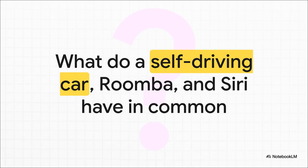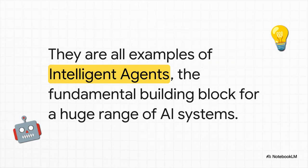Think about a self-driving car, right? Navigating a super busy street. Or maybe a Roomba, zipping around your apartment cleaning up. Or even just asking Siri a question. I mean, on the surface, these things feel totally different, don't they? But what's the one thing that actually ties them all together? Well, the answer is, at their core, they're all intelligent agents. Yep, this one single, really powerful concept is like the fundamental Lego brick for a massive range of AI systems.